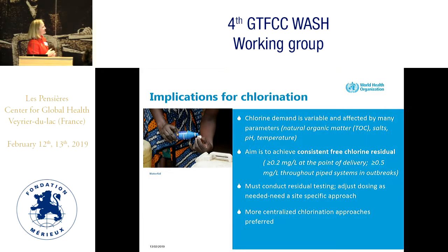So this basically summarizes what I already said about the chlorine demand, and I think moving away from a set dosing towards having a set residual will require thinking much more carefully about your dosing, which likely will be quite variable.